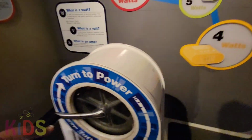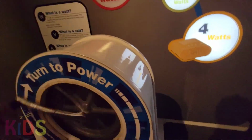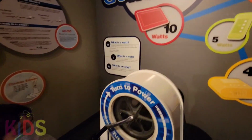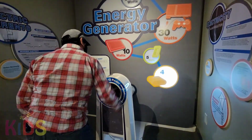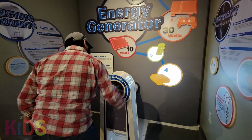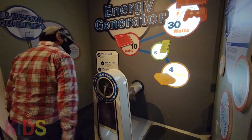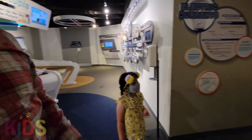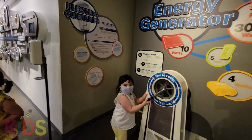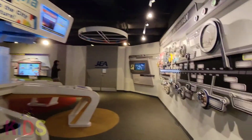Generator. Put it here. Wow, you got 60 watts. Oh, okay, I didn't know you went to 60. Nice. Yay. Come on. You did. Indeed, you did.